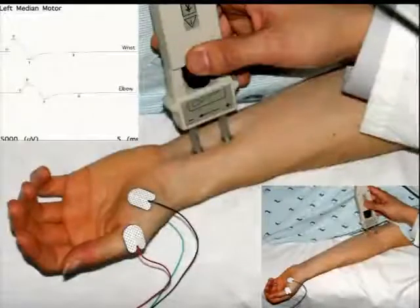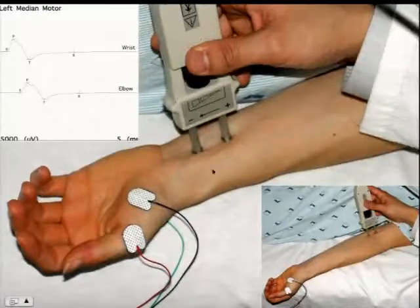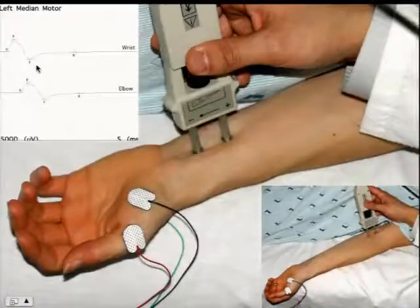So I want to talk a little bit about nerve conduction, and this is the typical setup for a patient undergoing median motor nerve conduction. This is a handheld stimulator that is sending electrical impulses in this direction. This is a recording electrode and a reference electrode. And then these are compound muscle action potentials. This is a summated response, a summated waveform on an oscilloscope that's comprised of all the motor nerve axons that make up that particular motor nerve.